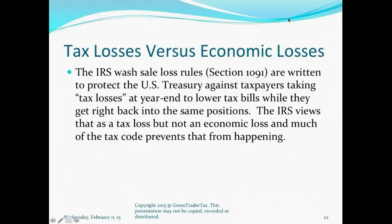Now, what's it all about when I talk about wash sale losses? It's about tax losses versus economic losses. The IRS wash sale loss rules, Section 1091, are written to protect the U.S. Treasury against taxpayers taking tax losses at year end. You hear that every year.